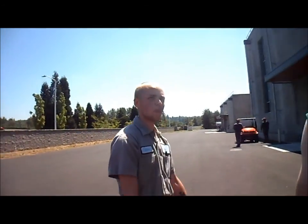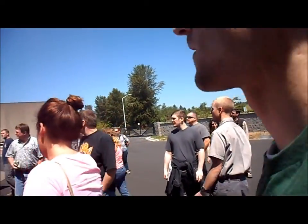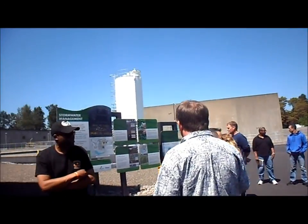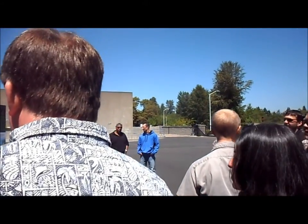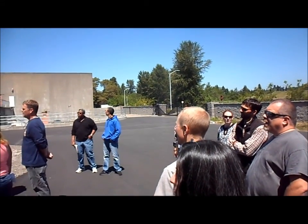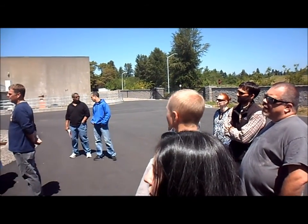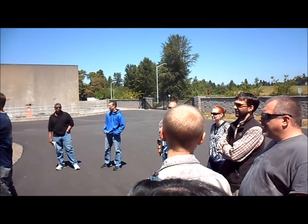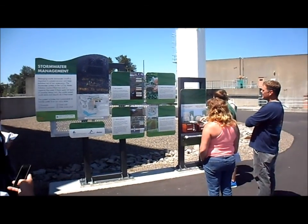Hey, Blake, where are your green roofs at? Green roofs are on every building. Every building's got a green roof. OMSI kind of teamed up with us for all these signs. You're going to see a bunch of OMSI signs as we go through, and I think they're going to be doing it at our other plant too. It explains the process. This plant was designed for tours. They have wheelchair ramps, all that. So it's pretty cool.